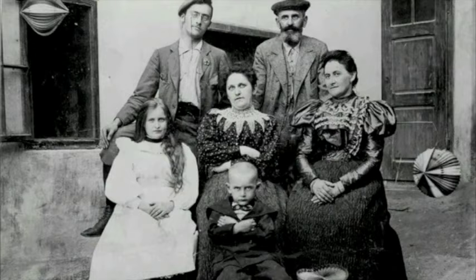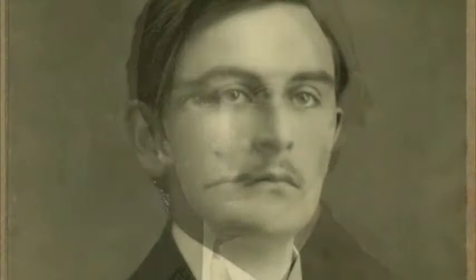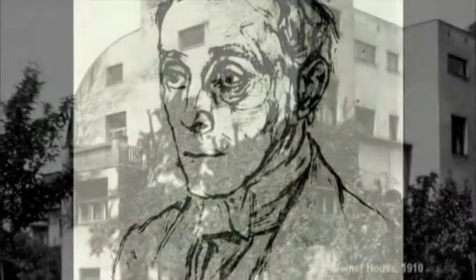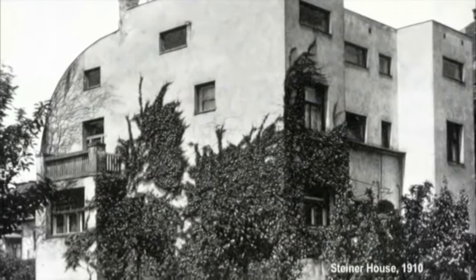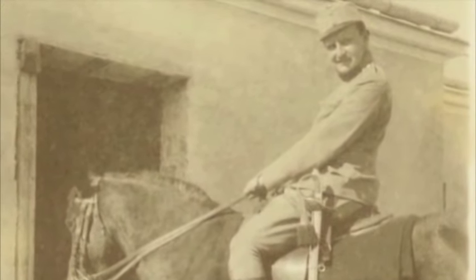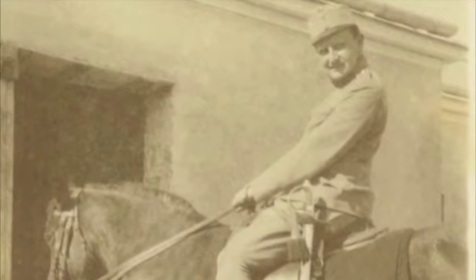Neutra was born in Vienna in 1892. He studied architecture at the Technical University of Vienna. He also studied informally with Adolf Loos, an avant-garde Viennese architect known for designing complex interior spaces and for rejecting architectural ornament. Neutra's studies were interrupted by his service in World War I.